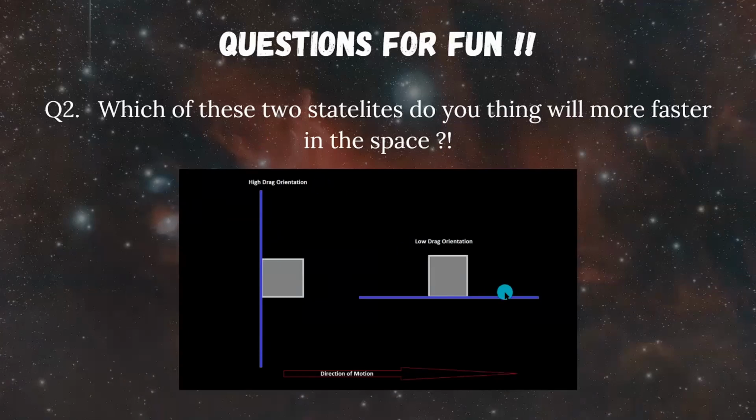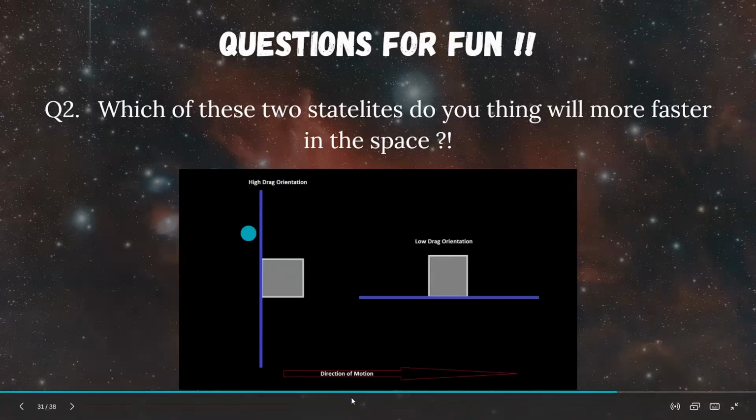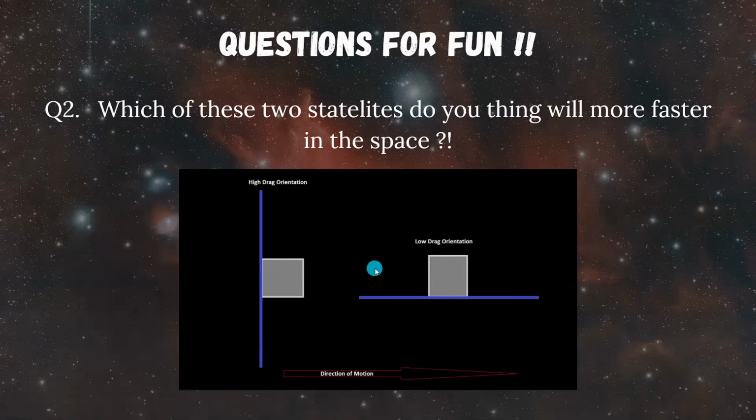So there are 2 orientations of the satellite shown over here. Which one do you think could attain a high speed and go faster, and which one do you think is much slower than the other? Left one, high drag orientation. Is high drag faster or slower? Faster. Oh, you know the answer. Very nice. Faster.